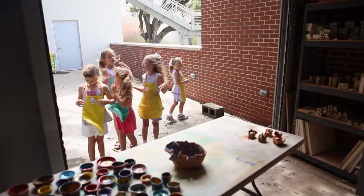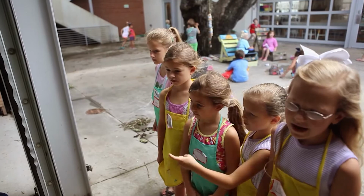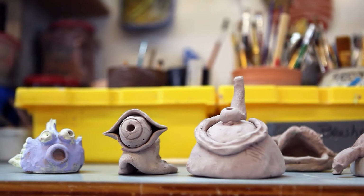It's their first opportunity to get on the wheel. And then we do go look at the work of George Ohr in the galleries and reflect back and look at the colors, and we do talk about glazing and the forms that he used.